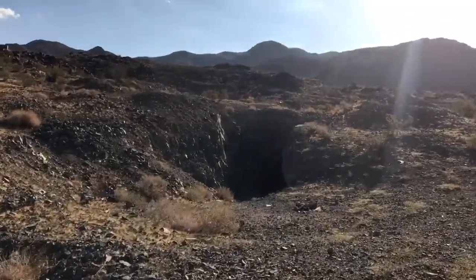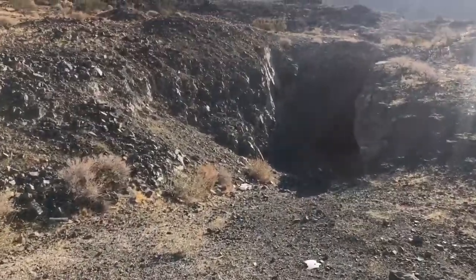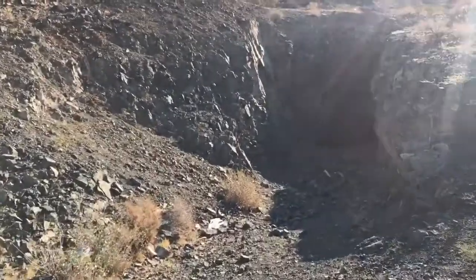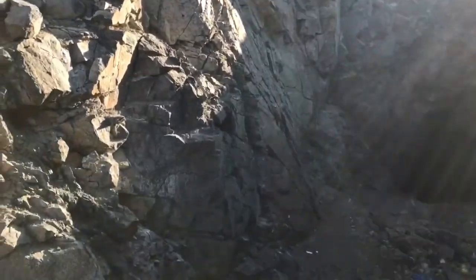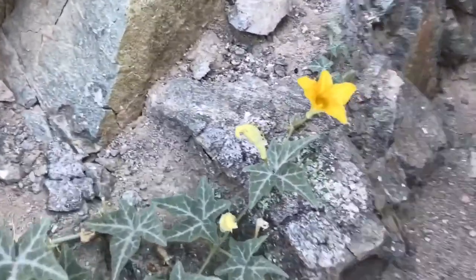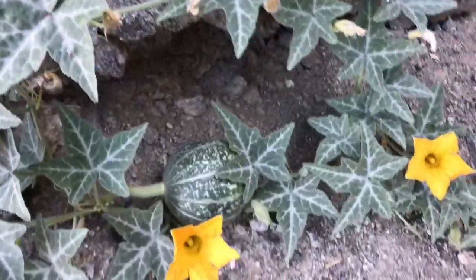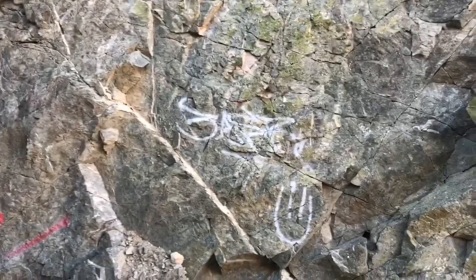This is looking promising right here. Sorry about the sun. Facing east, it's early in the morning. Desert gourds right there, growing these vines. I've seen the animals eat those, but I don't know if they're good for human consumption. Pretty flowers. More idiot taggers. Another idiot tagger.